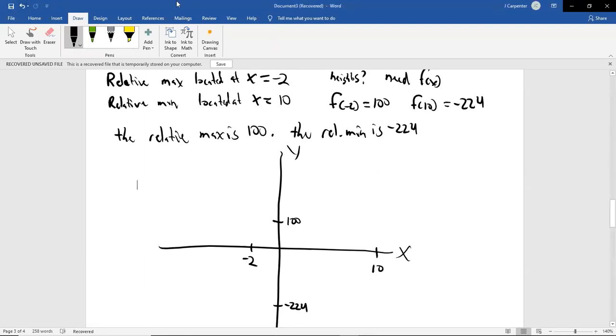All right, so negative 2 comma 100, that's over here, left, up to 100. There is the relative max. And I'm actually going to write the word max by it as a very helpful reminder. Then the other point was 10 comma negative 224, so that's over here, right? 10, down to negative 224. And I'm going to write min by it as a helpful reminder.